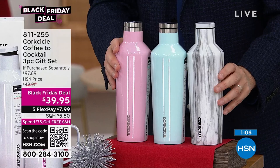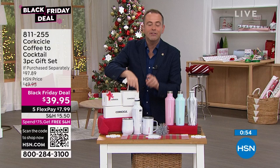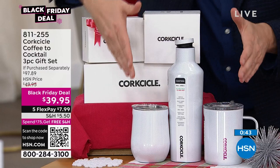Do you want Snowdrift? Do you want Powder Blue? 16 left. Do you want Rose Quartz? There's 1 minute left now. 1 minute left to grab it from Corksicle. The color down here is called Unicorn Magic. And again, this is a pearlescent white, but it has this rainbow of color. It's hard to see on TV, but it is there for sure. You will get all three of these.